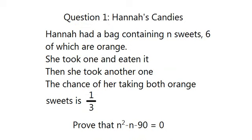Let's start with Hannah's candies. Hannah had a bag containing N sweets, 6 of which are orange. She took one and ate it, then she took another one and did the same. It's given that her chance of taking 2 orange sweets is 1/3. And if I'm right, the Telegraph statement about a yellow sweet is wrong. Just so it's clear, it's just one color: of the N sweets, 6 are orange, or any other color, then the 1/3 chance is all it gave you in this particular question. Those are the 3 key pieces of information that are given.